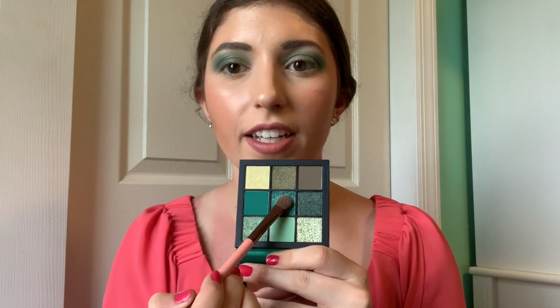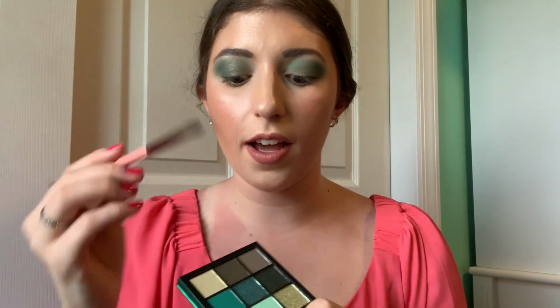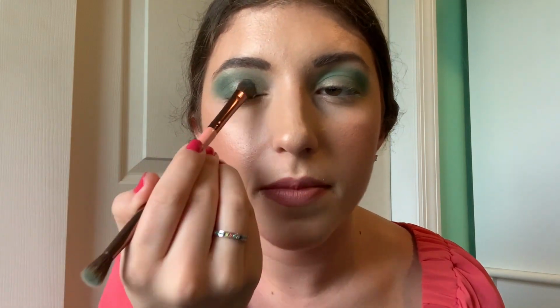And just blend this into the crease, taking it up a little bit higher and dragging it out into the outer corner so that everything is blended together. And then, yet again, we are just going to pop into this middle shade of the palette here just to apply anything that we might have blended out when doing that last step.